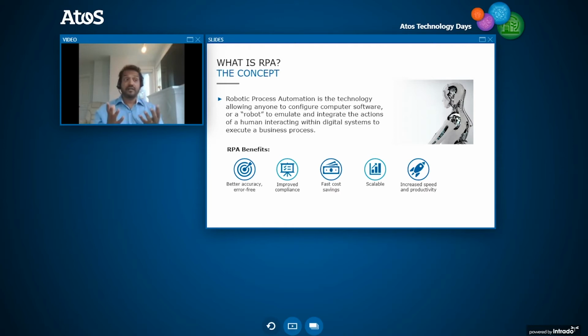RPA bots can learn and also can be cloned. For example, if the demand goes up, I can dynamically create more robots or instances of robots. So that's what I meant when I said RPA robots can be cloned. RPA robots are non-disruptive, non-invasive, and easy to implement. RPA bots can be looked upon as nothing but a digital workforce.